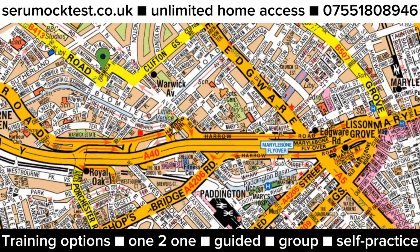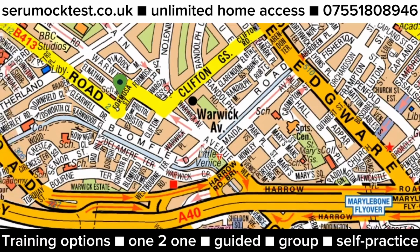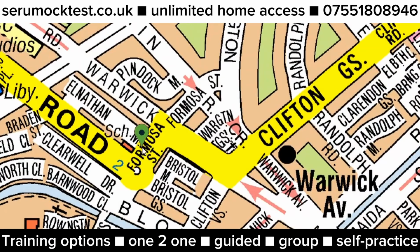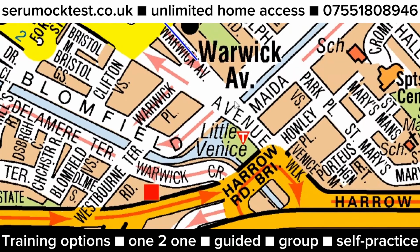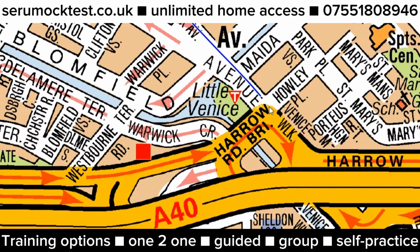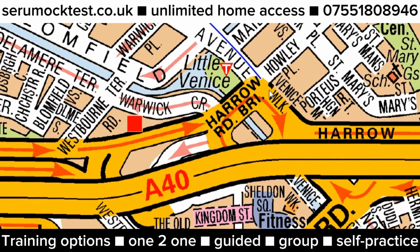The other way is also simple and not much complication at all. So again our starting point is Fossomar Street, as we have done before. We come out of Fossomar Street, and then again we join this road here by keeping ourselves on the left. Okay, Warwick Avenue, and we continue on Warwick Avenue, and then we join this road here.